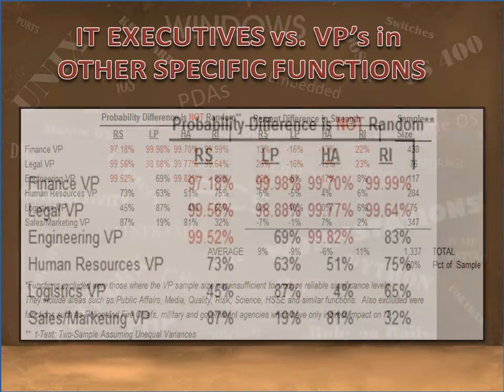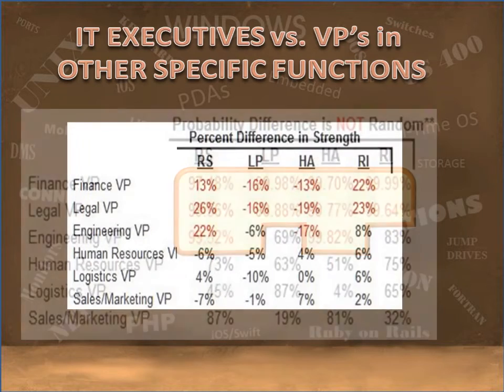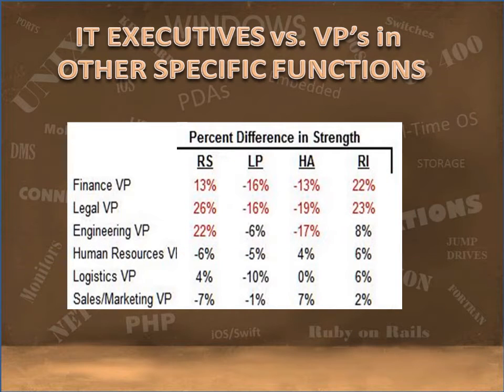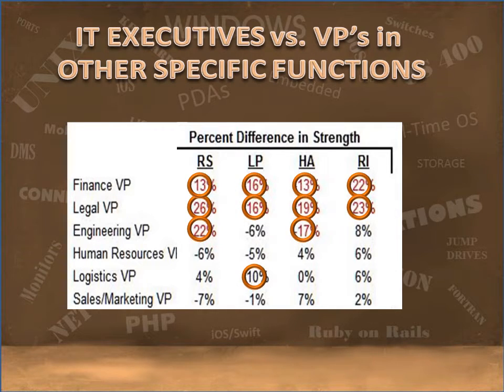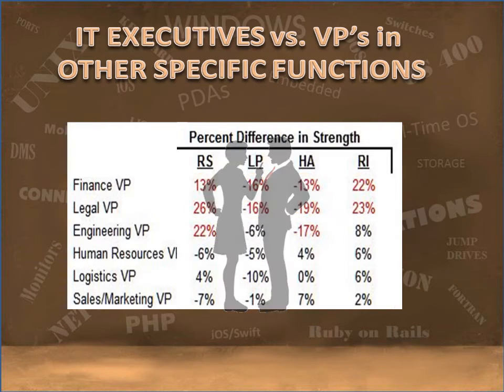There is a 99% probability that these differences are structural. They are built into the jobs being done. They are here today, and they will be here tomorrow. And they can be material. Information technology executives exceed VPs from other functions by over 20% in some areas, and by double digits in others. These kinds of differences foretell communication and coordination issues.